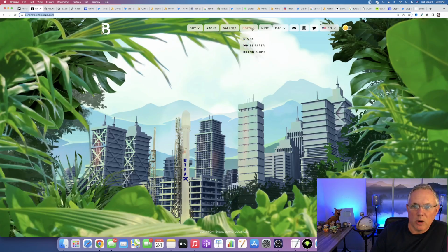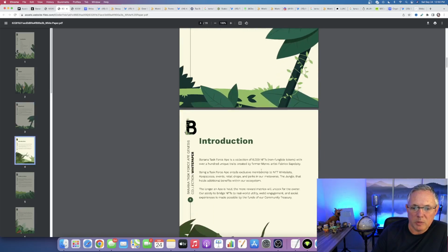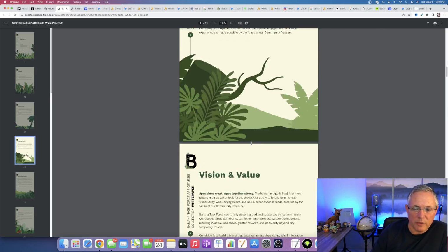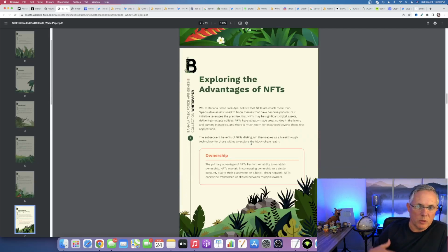Now, also here under Docs, there's a white paper and a brand guide, and I've looked at those as well. This is their white paper. I'm not going to get into all of this. There's approximately 19 pages, but this gives you all the insight into everything. I'll cover this in future videos, but there's some really interesting stuff here talking about the vision, the value, and a lot of different stuff. It's going to give you insight into ownership and all the different components that you'll want to check out. So again, check out the white paper. This video is really meant to give you some insight into the new website, the new narrative, the new mythology, the new everything they're creating for the BTFA community.